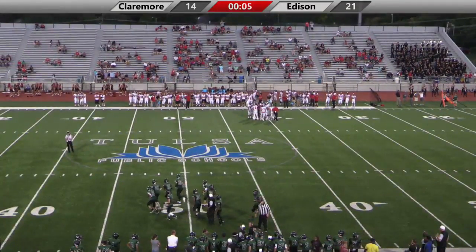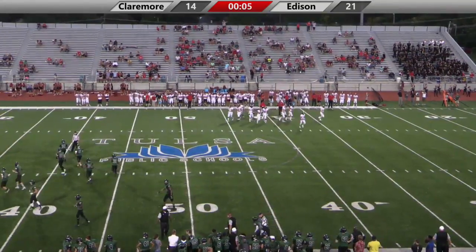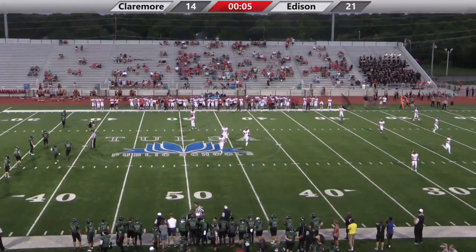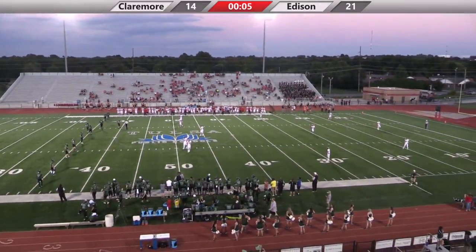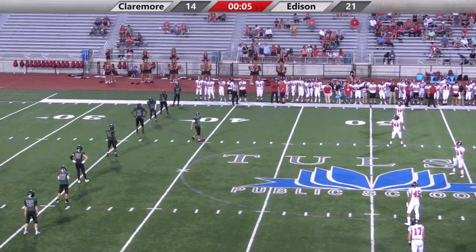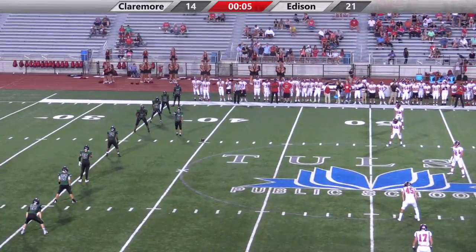5.8 seconds to go in the first quarter. Edison takes a 7-point lead. The Zebra defense has not shown the ability to slow down the Edison offense. What have we? We forced them to punt twice, maybe. It's been a long quarter. It has. 35 points scored.